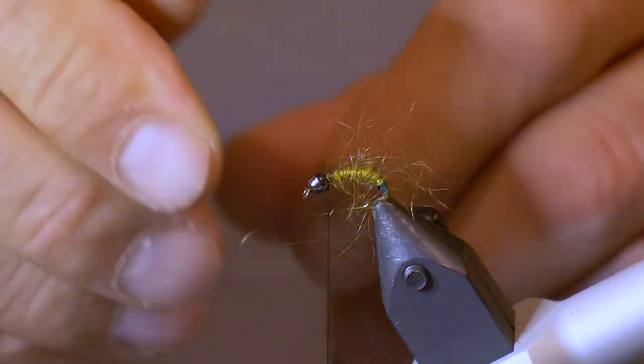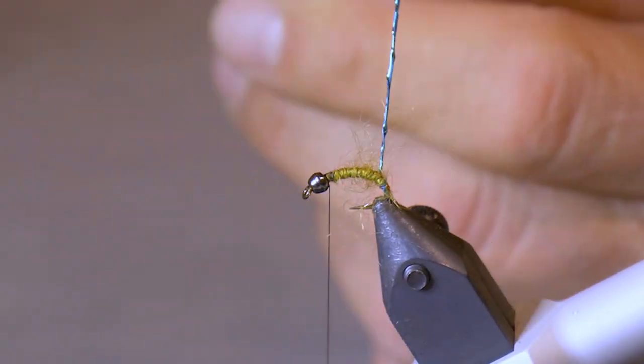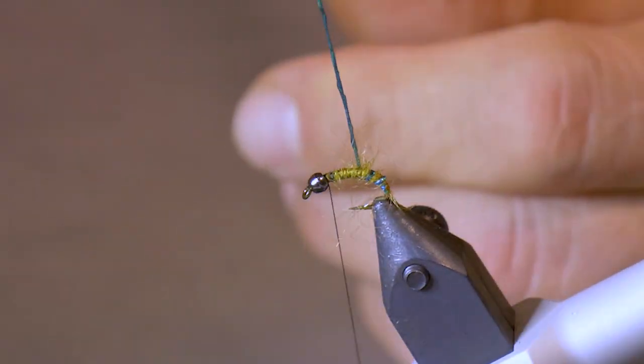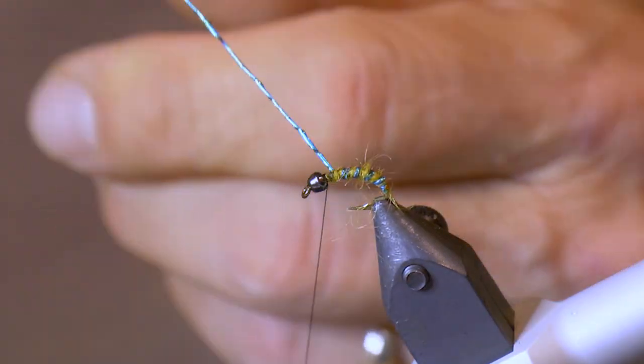Now that you have the rib wound, we're going to take one wrap behind, right at the very butt, and that's a nice copper wrap. This is a really good hot spot. And then take a few wraps up the fly, usually 4 to 5, to form the rib.